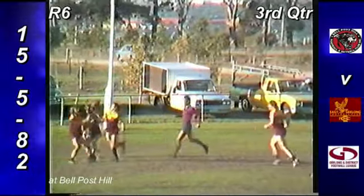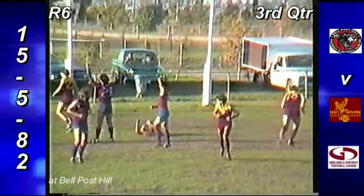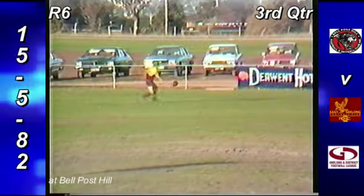Bell Post Hill. That's Robertson. He boots the ball right up to the 4-4 position, and a good one-hander been taken here by Mahoney. Been a reliable fullback all day long. So he gets the handball across to McCready. McCready takes the one bounce, gets a short kick out, out here looking for Welsh.